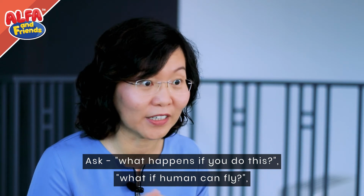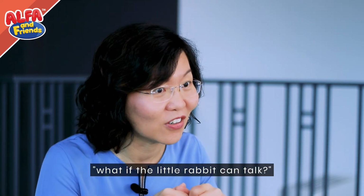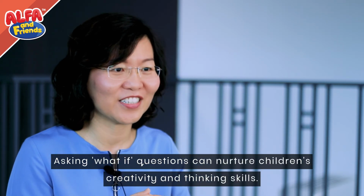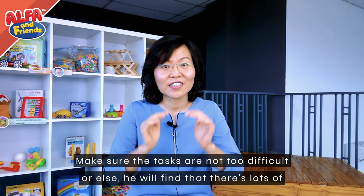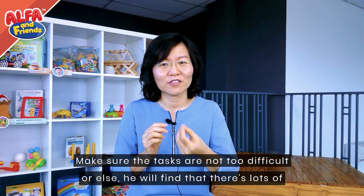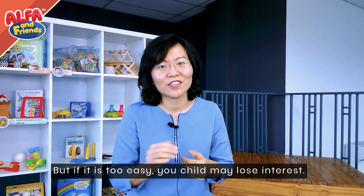What if human can fly? What if the little rabbit can talk? Asking what if questions can nurture the children's creativity and thinking skills. You may want to adjust the activity to suit your child's learning needs. Make sure the tasks are not too difficult, or else he will find that there's lots of assistance needed from you. But if it is too easy, your child may lose interest.